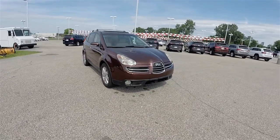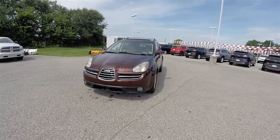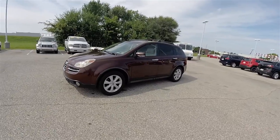Hello everyone. Today we're going to take a quick walk around and look at this very nice and very well equipped 2006 Subaru B9 Tribeca.